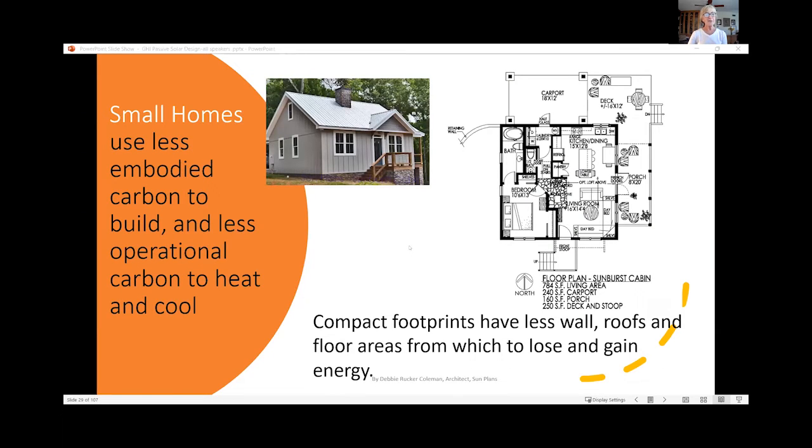Just another, I don't know if you'd call it a prerequisite, but something that I like to stress is that people aim for as small as possible. People say, what's the most energy efficient of your home designs? I'll say, well, the smallest one. So the smaller you can make the home, the less energy it's going to use overall, whether that energy is from the sun or electricity, or do I say the G word, gas? Anyway, keep the building compact.